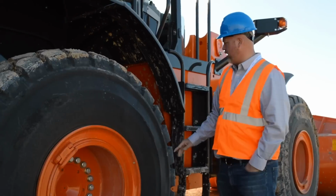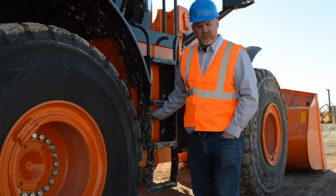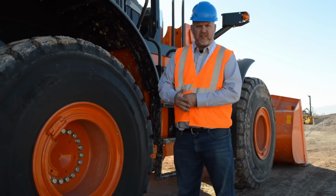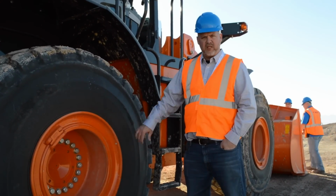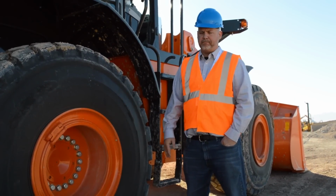The other thing we're going to talk about is our full lockup transmission. It helps with fuel efficiency. It gives you a true 1-to-1 gear ratio, and it allows the machine to be one of the most fuel efficient machines in the market.